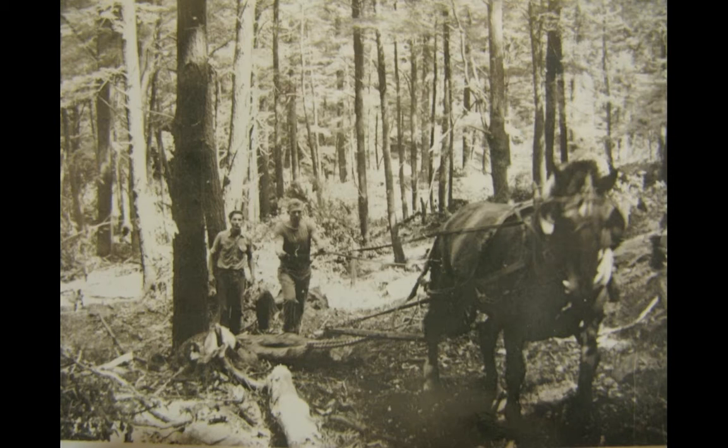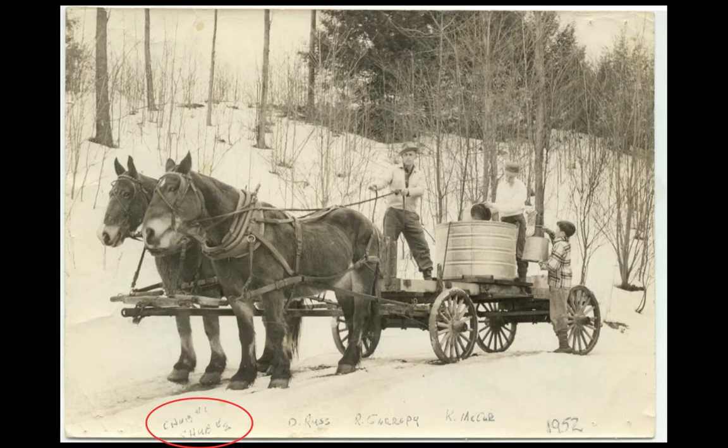In a rare lapse in record keeping, the exact name of the horse has been lost to history. We do know, however, that it is either Chub 1 or Chub 2. Chub 2 appears to be waiting for a chance to bite the photographer.